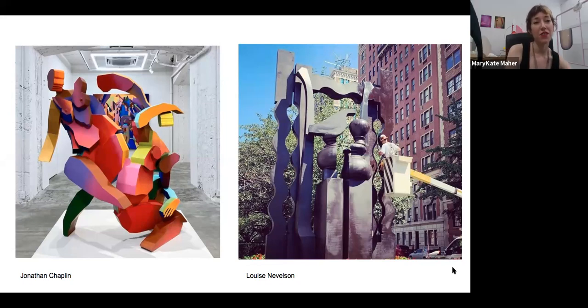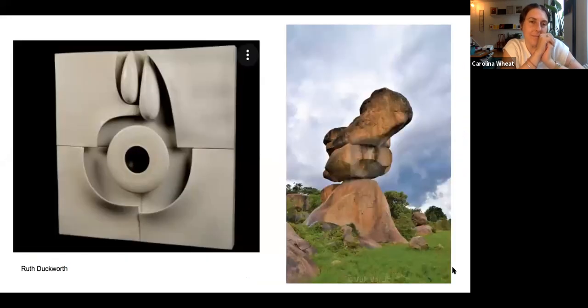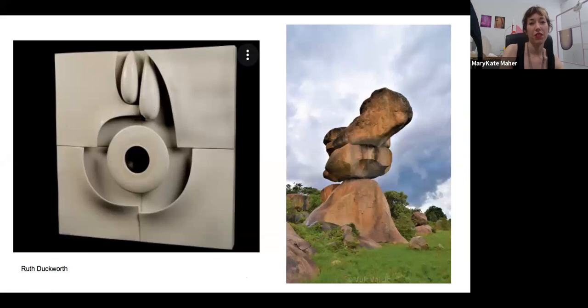Yeah, I have made some public works. I had some proposals, so maybe there'll be another one in the future. We'll see what happens. But very cool. Yeah, there are a couple out there. Oh yeah, Ruth Duckworth. Her work is pretty amazing. She works more in ceramic. And then this last image is just a weird rock formation that I'm always influenced by, all of those.